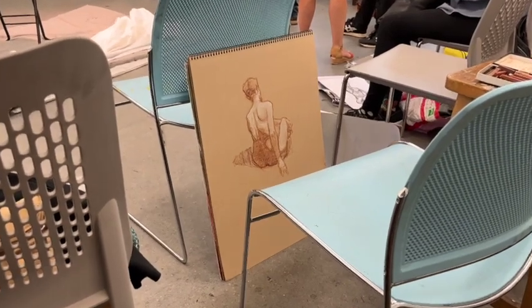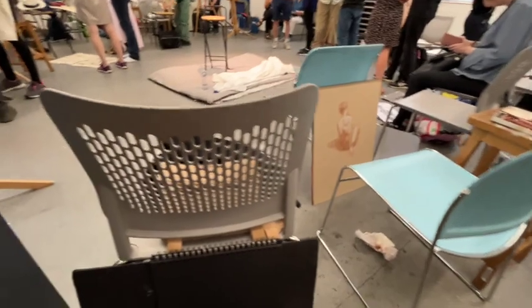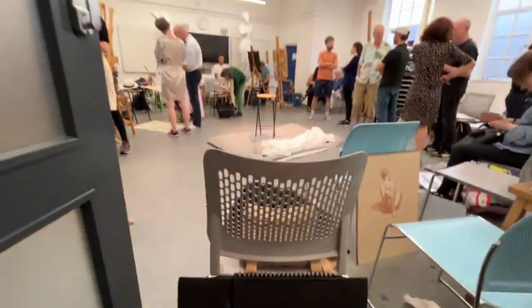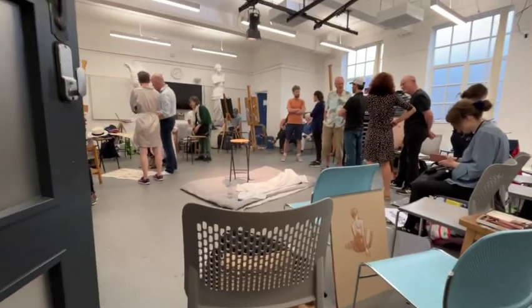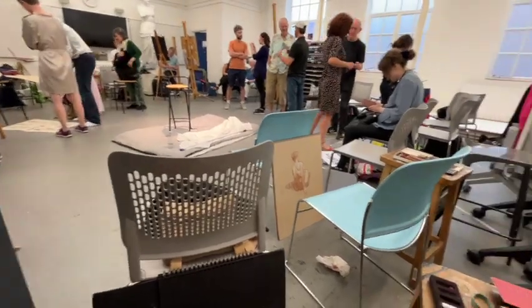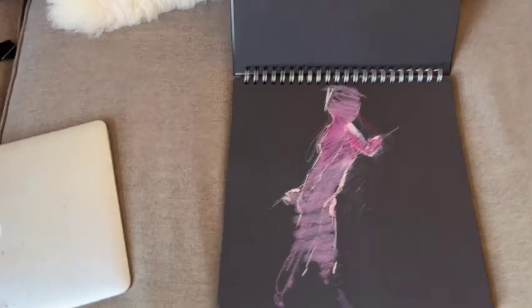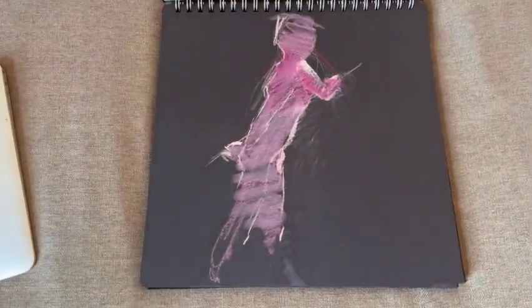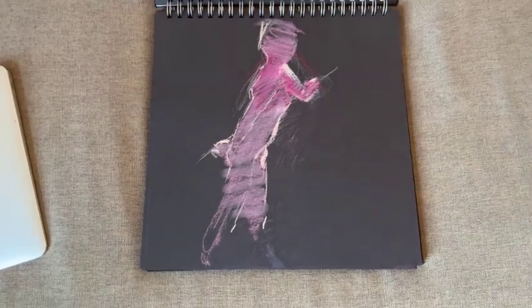There's one of Scott's drawings. I was completely in the dark. They didn't have the lights on at all while we were drawing, so I didn't really know what I was doing. I'll show you guys later. It's too weird to flip through my drawings and videotape them, so I'll do it later. We're getting picked up in a few hours by a car to drive us to our London place, and I'll show you the quick sketches I did last night.